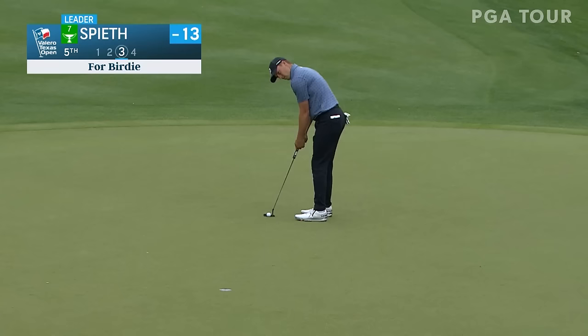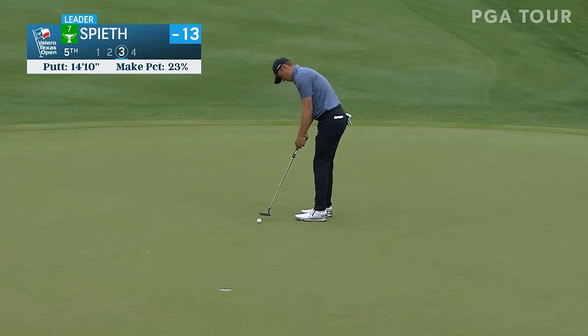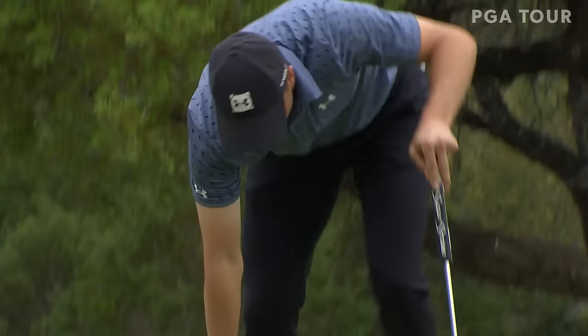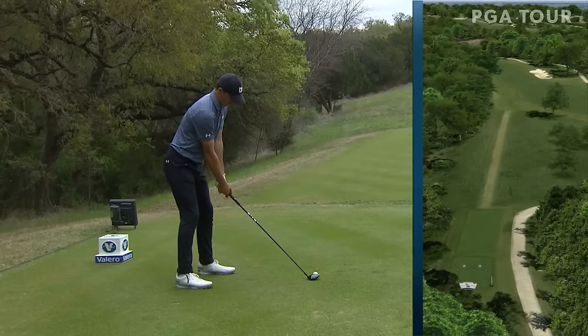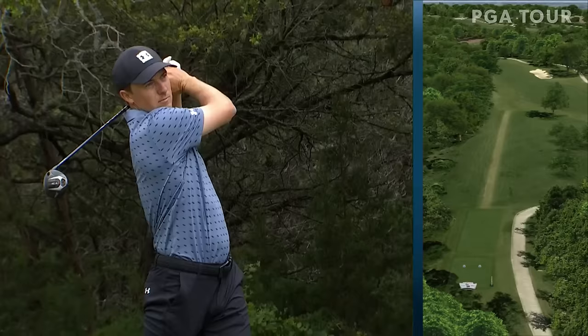No wind, that's going to be short. No wind at all. Oh, it got there. Well, he called it. He said it'd be a little short, but that doesn't look too bad to me. Five or six years ago, this was a gimme. That's actually a little tentative. So a par there for Spieth. He'll stay at 13 under.